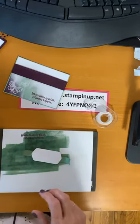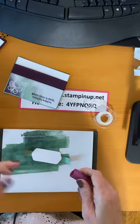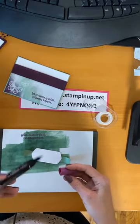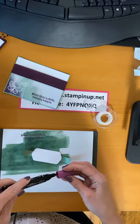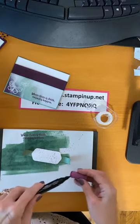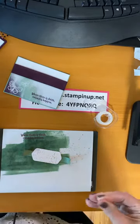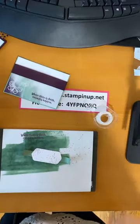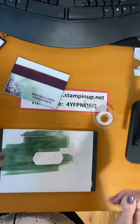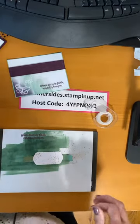Then I'm going to do a technique where you take one of your Stampin' Blend markers, and I'm just going to flick a little bit. I put the pen in the cap, and I just flick a little bit on here. It just gives a little interest. And if you watch too many crime shows like I do, it'll remind you of blood splatter, which is probably why I shouldn't do it in red.